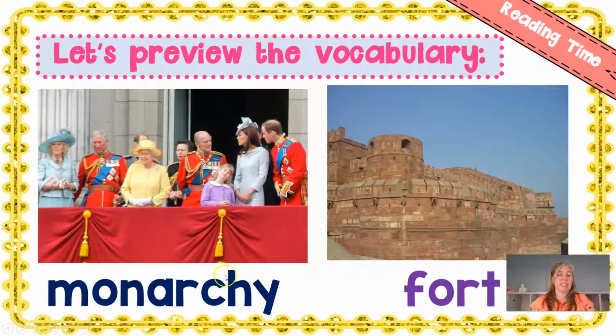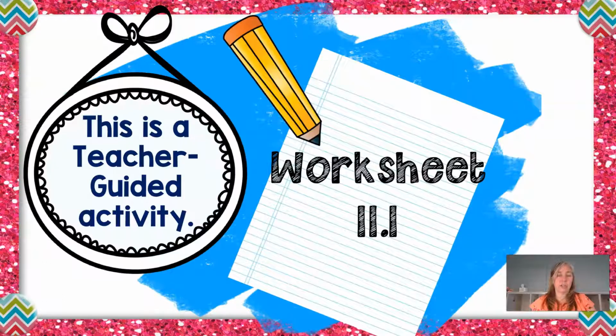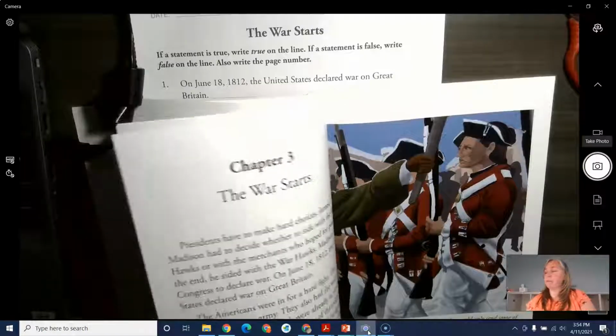All right, vocabulary. Monarchy, we just talked about this. The CH says K. A monarchy is a country that is ruled by a king or a queen. A fort is a building that's used to defend soldiers. It's a pretty strong building that can withstand a lot of attack. And we've talked about the CH in here.